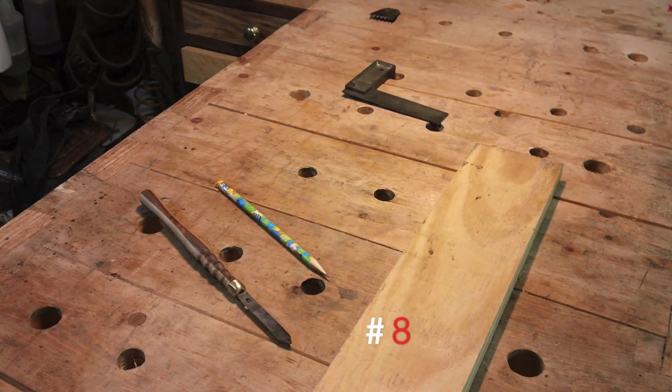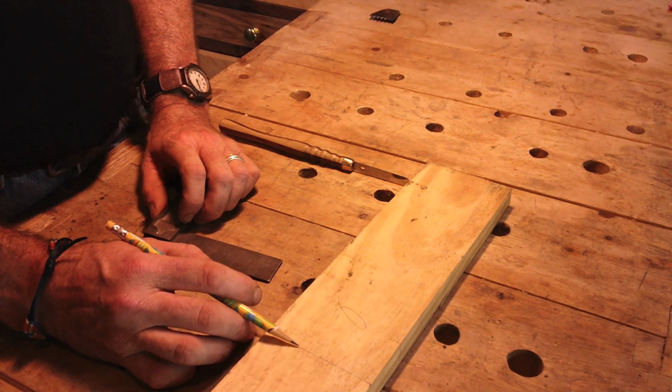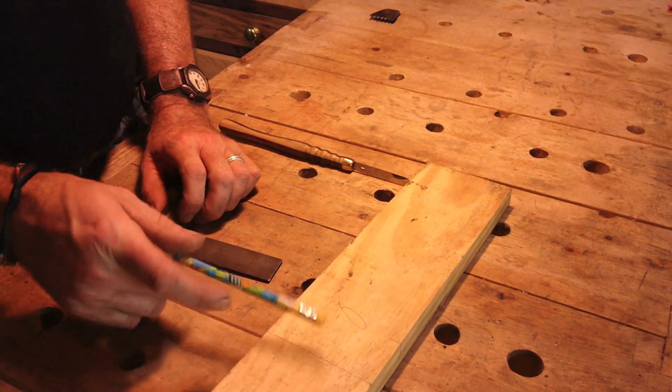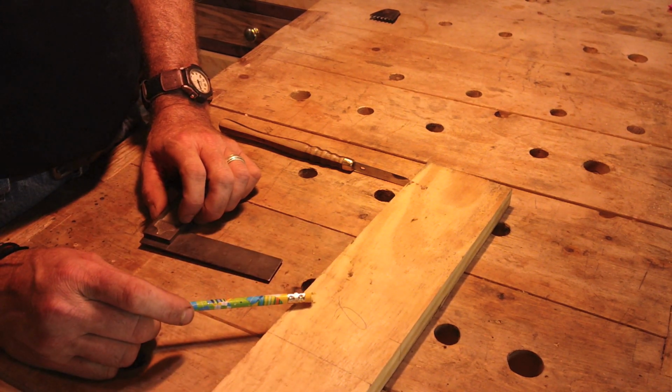Number 8, marking knife and pencil. You can cut to the line, you can cut half the line, or you can cut all the line, depending on the type of wood you're working with. It kind of gives you a little bit of play, how close you want the joinery.